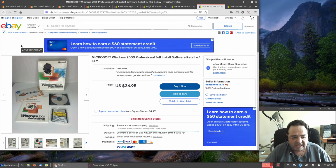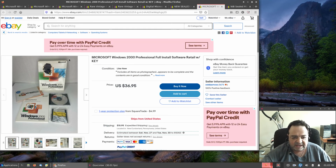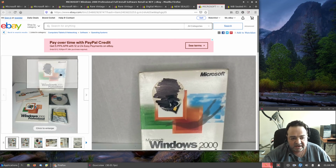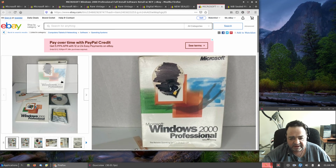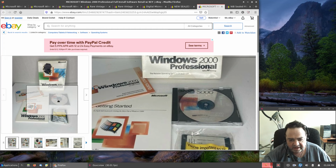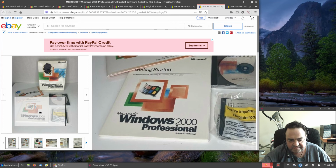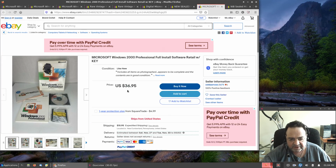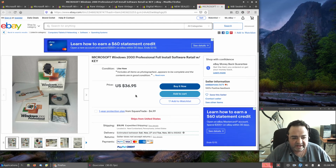Here's a used, open copy of Windows 2000 Professional. And if it's really in like-new condition, this is a steal. You don't see non-upgrade, non-OEM editions of Windows 2000 come up too often. The box looks a little beaten up, but not too bad. The boot disk's there, the CD's there. So if you're looking for a nice copy of Windows 2000 Pro, this is a nice copy, and it's at a great price.